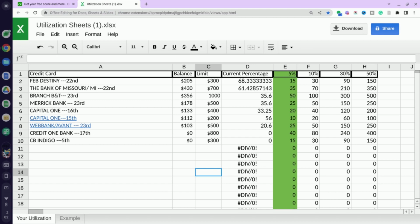So what I want her to do is focus on the credit cards that got the highest percentage. Right now the highest percentage is this Destiny. This is actually Mission Lane. So the Bank of Missouri, that's a Mission Lane credit card. That one got a 61%. And then this BB&T, this Merrick, and this Capital One. And also, well, both of the Capital Ones.